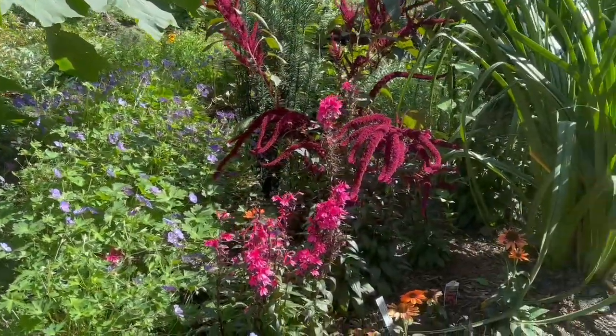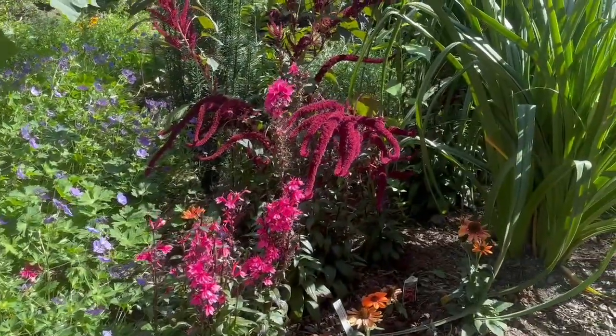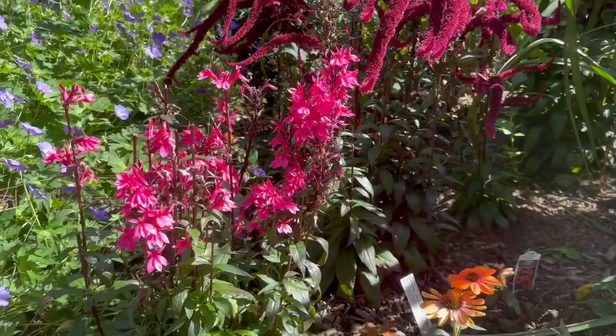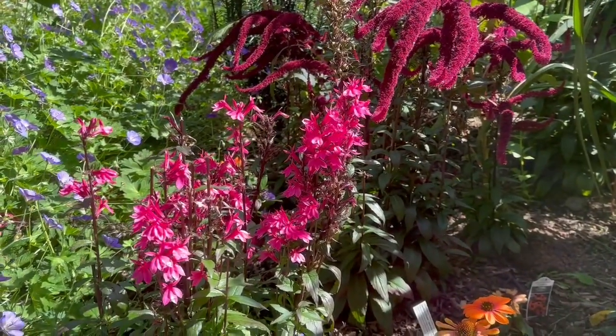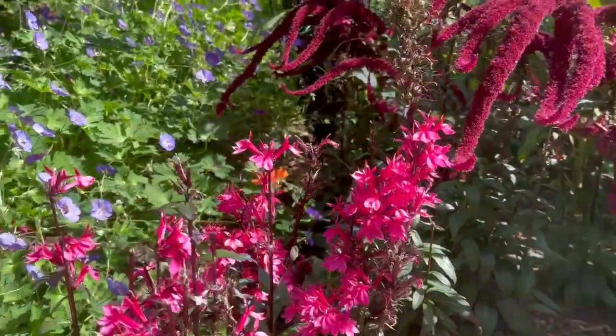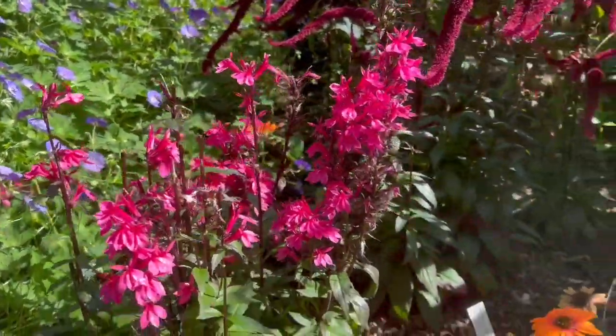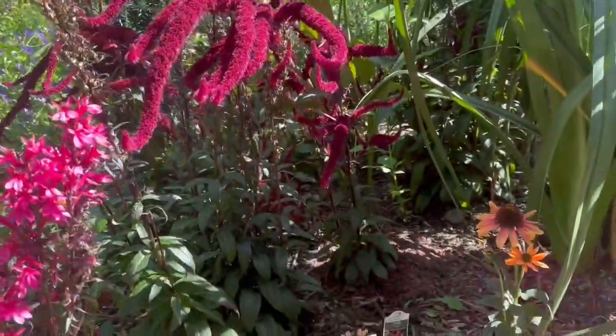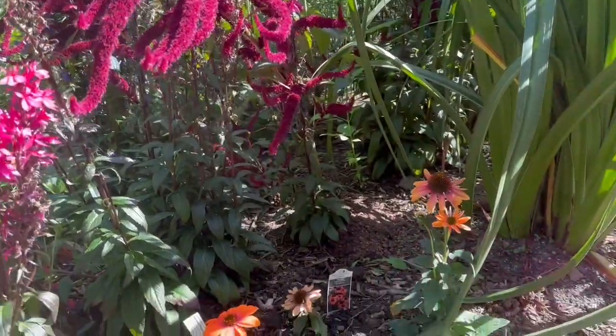We created this new little combination this year. I'm always messing with my garden. That's the fun part about it, right? With lobelia. Look at this hot pink lobelia. Isn't it gorgeous? And the burgundy stems on it. Oh, we may have had it pruned by our deer friends, actually. But it's gorgeous. There's more of that amaranth with the dark stems and flowers.